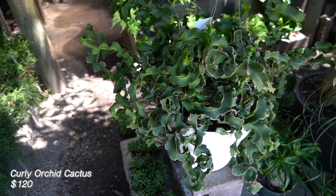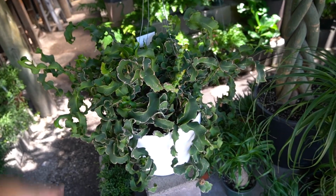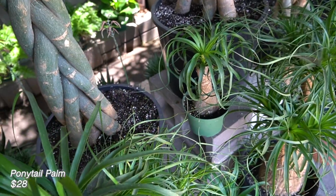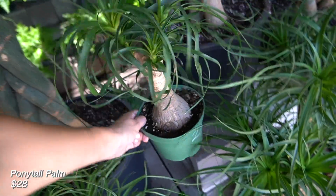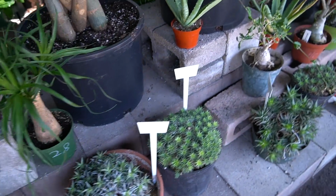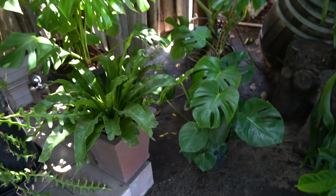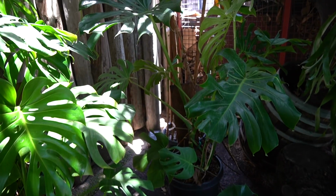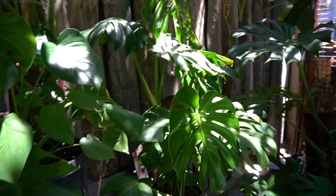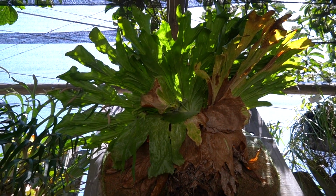Okay, so now you can see here the huge curly orchid cactus. This thing is absolutely massive. And there are, what are these? Ponytail palms for 28. Here are some bear monsteras. This big guy is $3.80. And this one here is also $3.80. So these big mamas are $3.80. I feel like they used to have a lot bigger ones. Look at this. Probably sold.